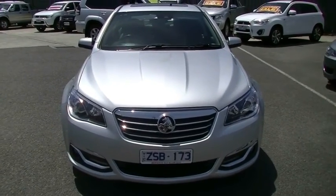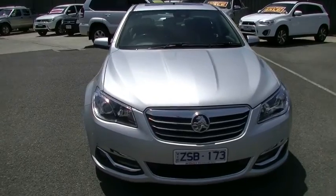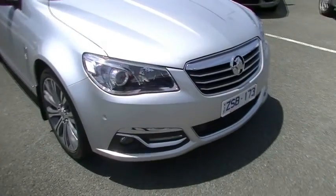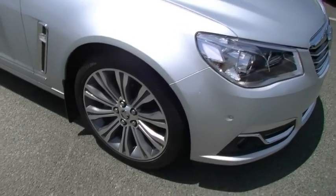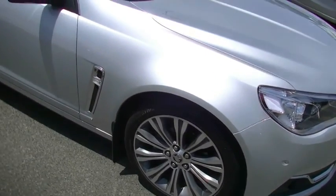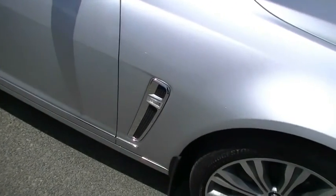We do have front parking sensors on the vehicle, all the distinctive chrome running through the grille and the bottom of the bumper bar, and presents like new, this car. As we come around the driver's side, do notice it's fitted with factory Holden alloy wheels, Bridgestone tyres, stacks of tread on the tyres as well. The nice chrome vents running down through the front guard.